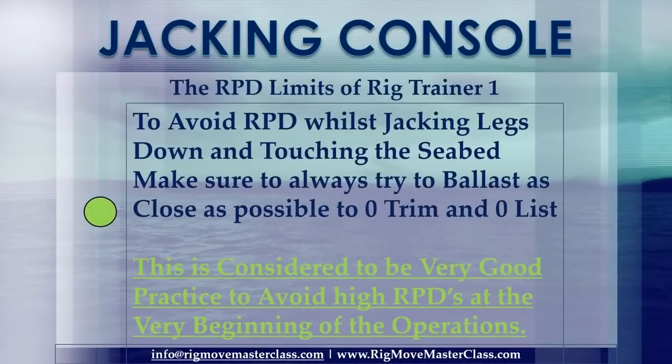To avoid RPD whilst jacking legs down and touching the seabed, make sure to always try to ballast the rig as close as possible to zero trim and zero list. This is considered very good practice to avoid high RPDs at the very beginning of the operations.